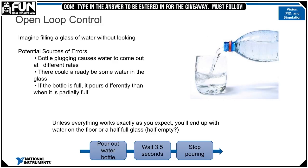Same as if the bottle is full of water and you don't know how much water is in the bottle, that's going to pour differently than if you're almost out of water. These different conditions around a decision is what sort of defines open loop control. You just want it to do something and you sort of have to cross your fingers and hope that it works out. So like you can see in our code at the bottom of the slide, we're pouring out the water bottle. We're going to pour for 3.5 seconds and then we're going to stop pouring and hope for the best. Maybe there's some water in the cup, maybe there's water all over the floor.